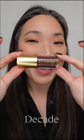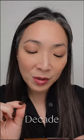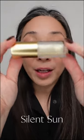And then next, we have Decade. It is so beautiful. It looks like just a deep kind of brown shade, but because there's a bluish undertone, it gives it a little bit of a purpley hint. Gorgeous.